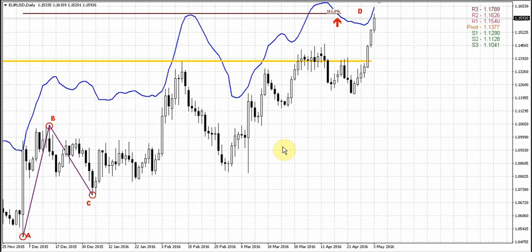We haven't taken a look at the euro currencies until the breakout has happened. So today an important moment has happened on the market, and I think it's necessary to discuss it.